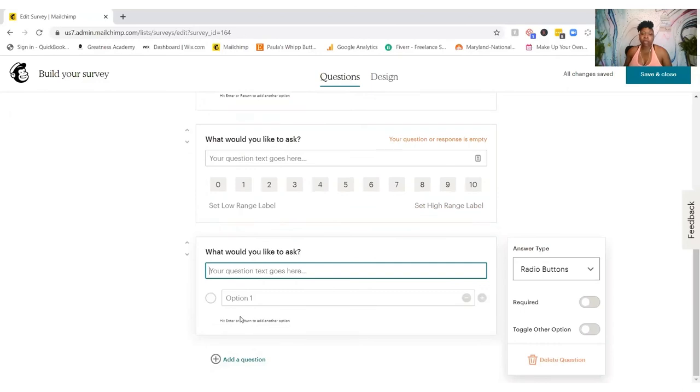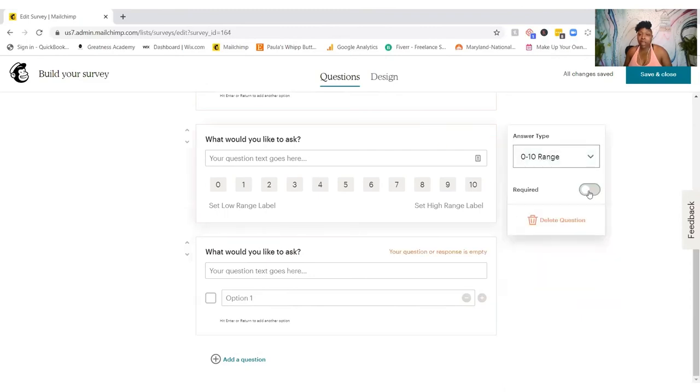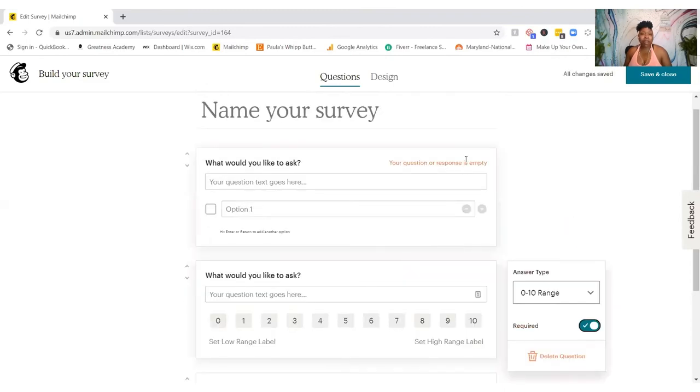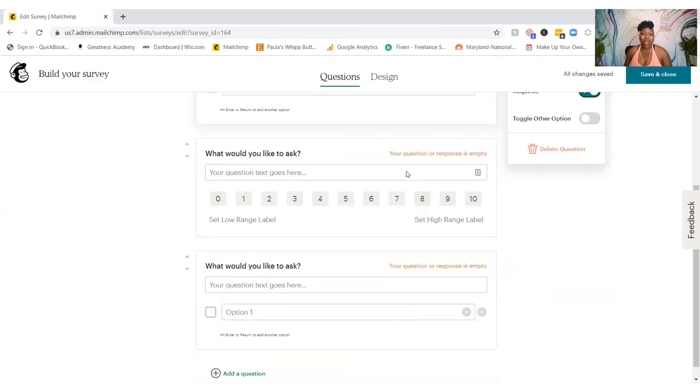Oh yeah, we did radio box already. So now we can go in here and we can just change it. We don't have to delete it. We can do checkboxes, and then you put your options here and they check. And you get to pick which question is an actual required question. So for this one, all of my questions are required. I asked it, so I'm going to make all of my options required.